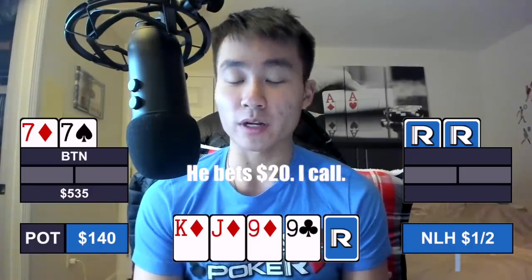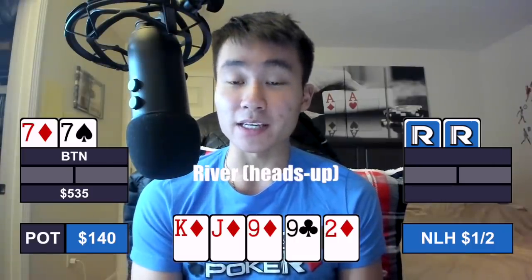$20 bet, and I have pocket 7s, an underpair to the board, and a 7 high flush draw. I can't be folding for $20 just yet. It's just a little too nitty to fold, so I make the call for $20, and we're off to a river. The river comes the deuce of diamonds, and he checks to me.